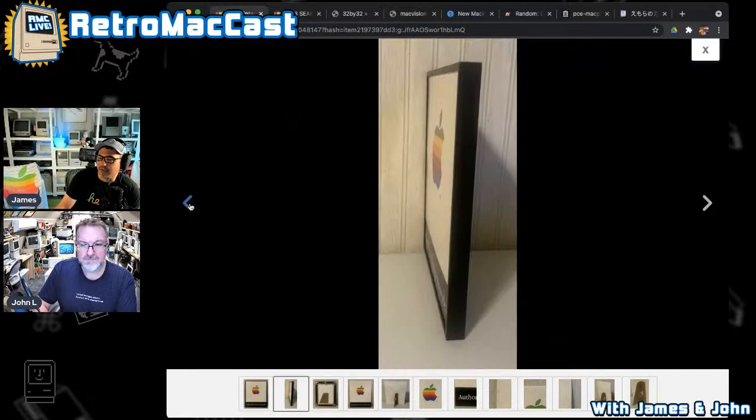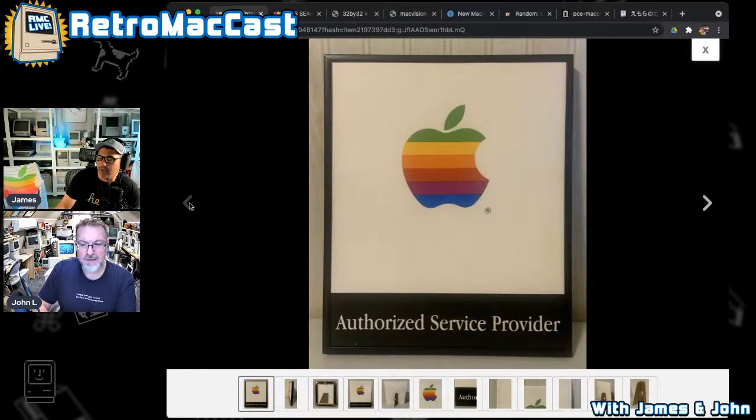It looks a lot better that way in that frame. Absolutely. That'd be a cool one to recreate and make for yourself, because they want $299.95 for it, with no make an offer.